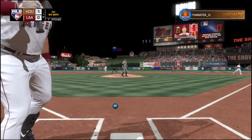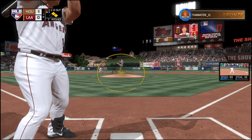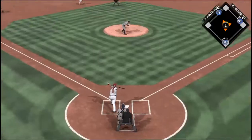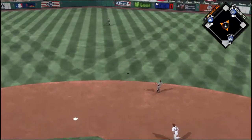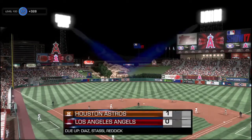And a good idea to hold off on that swing. It's ball 1. Good check swing on that off-speed pitch. Clearly sitting fastball, ready to let it fly. He recognized it was an off-speed pitch and was able to hold up. Springer on the run. Makes the catch, and that'll retire the side.